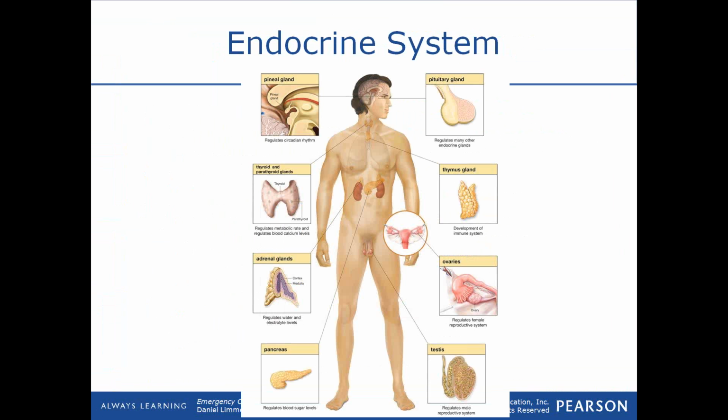The adrenal glands secrete epinephrine, norepinephrine, aldosterone, and these are all hormones that help regulate water, help regulate electrolytes, help regulate blood pressure, those sort of things. The pancreas helps regulate your blood sugar levels by secreting not only insulin, but a chemical known as glucagon. Glucagon raises blood sugar in your body, and insulin lowers blood sugar in your body.